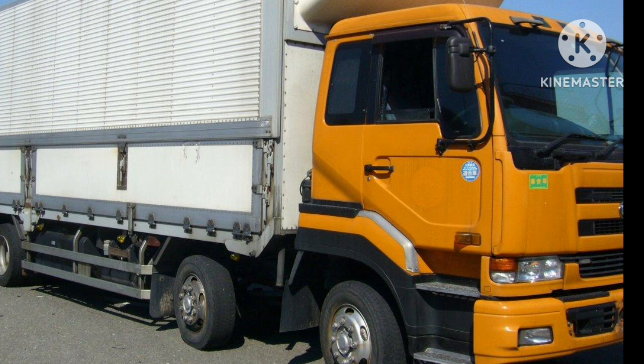Hello everyone, and welcome back to Car Operation. Today we're diving deep into a very interesting beast of a machine, the 2025 UD Nissan GE13 truck. In this review we'll cover everything from exterior and interior, engine and suspension, electrical and brake systems, clutch, performance, and finally pricing. Let's get started.